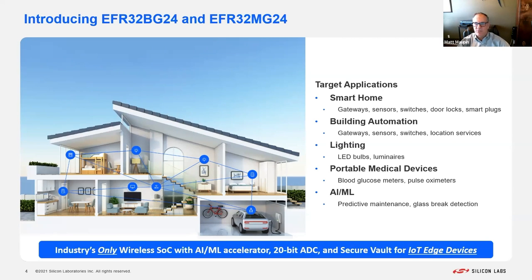There are also some unique features on this device that address some additional markets. For example, we do have a 20-bit ADC on this, and I'll talk more about that, but it's capable of 16 bits of ENOB. And that's great for applications in the medical area, portable medical devices, for example, blood glucose meters. It's also good for devices in the smart home. For example, we talked about smart plugs briefly. With this 20-bit ADC, you can get very high resolution and accuracy on things like current measurements. So the smart plug could actually be reading current measurements and reporting that.